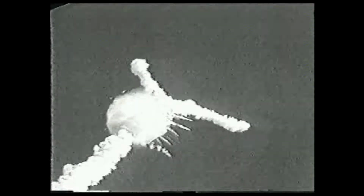Engines at 65%, 3 engines running normally, 3 good fuel cells, 3 good APUs. Velocity 2,257 feet per second. Altitude 4.3 nautical miles. Downrange distance 3 nautical miles. Just under 2,000 miles an hour. Engines throttling up. 3 engines now at 104%. Challenger, go at throttle up. Go with throttle up. Take the extra boost, go for orbit. 1 minute 15 seconds. Velocity 2,900 feet per second. Altitude 9 nautical miles. Downrange distance 7 nautical miles.